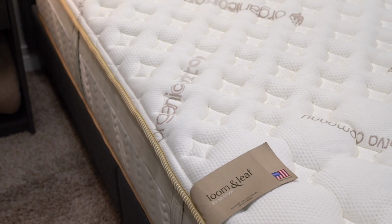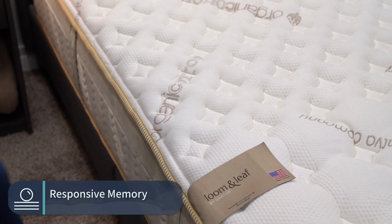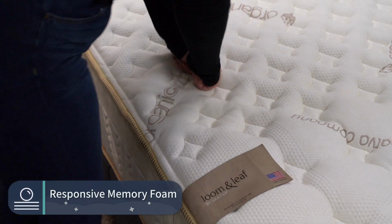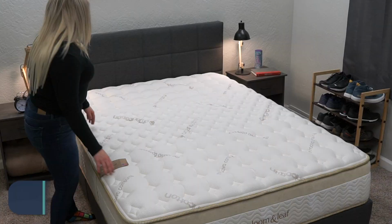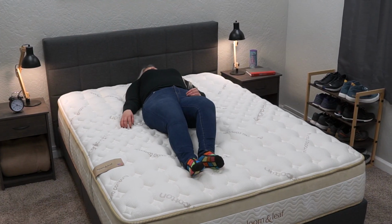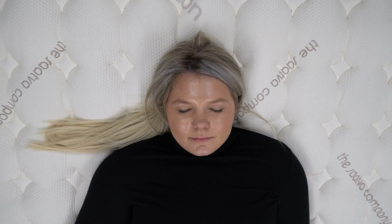Now with the Lumen Leaf mattress, this one has more of a responsive new age memory foam feel. So in this bed, you are going to feel some of that memory foam, but it's not going to be really dense, viscous, and slow to respond. Instead, it's going to be a little bit faster, more pressure relieving, and kind of a newer age memory foam.